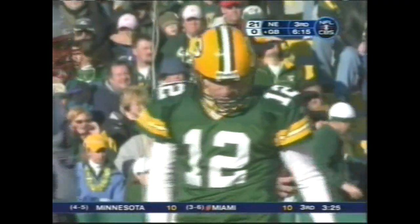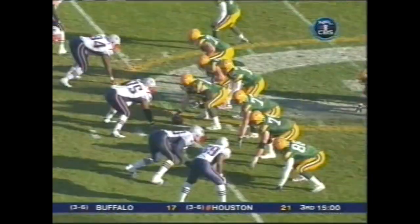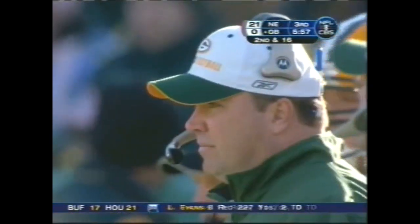Ty Warren and Mike Vrabel were in on Rodgers. Well, there's Mike Vrabel, number 50. They're clear at the top, and when Aaron Rodgers tries to go, he's met by the two of them right there. Just a complete pocket breakdown.